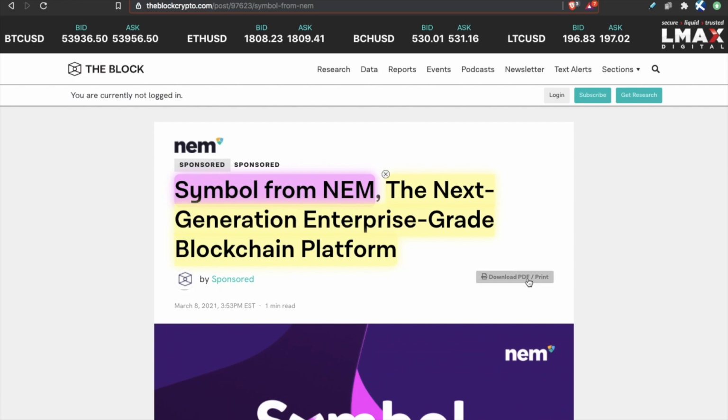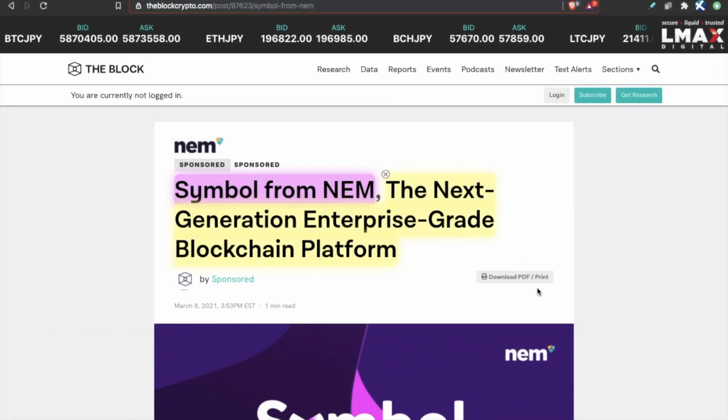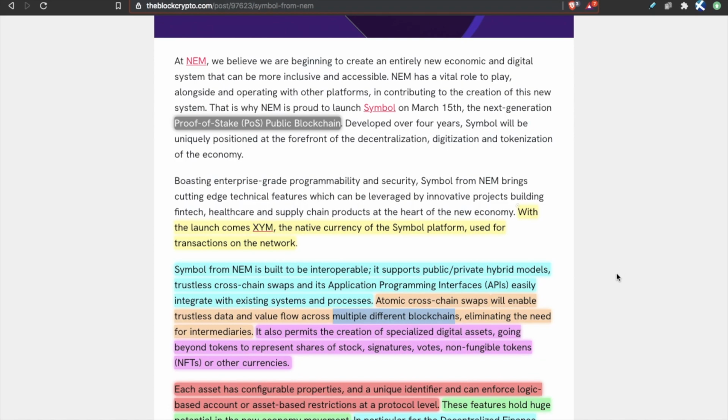So that being said, the first question we have to answer is, what is Symbol? Symbol from NEM is aiming to be the next generation enterprise-grade blockchain platform. So it is a proof-of-stake public blockchain, and the coin XYM is the native currency for the Symbol platform used for transactions on the network. Okay, I like it. I'm listening.